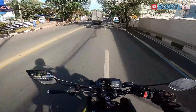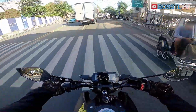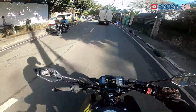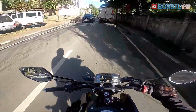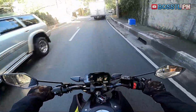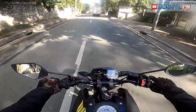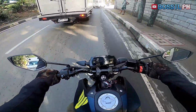So even though it has a high seat height, due to the weight of the bike, kaya naman siyang i-maneuver through traffic. Di man siya ganun kahirapan, although the higher seat height makes it a bit more challenging maneuvering, pero nothing that cannot be managed, right? When I first got the bike, it was quite new. I got the bike at around 500 kilometers into the odometer reading, so medyo bago-bago pa siya. So this bike is still in a break-in stage.